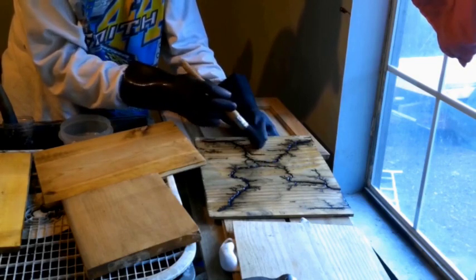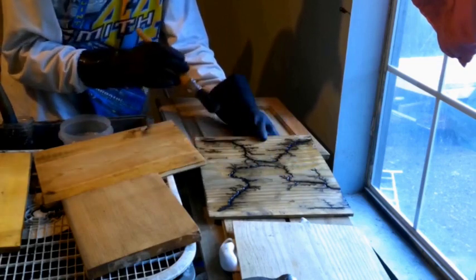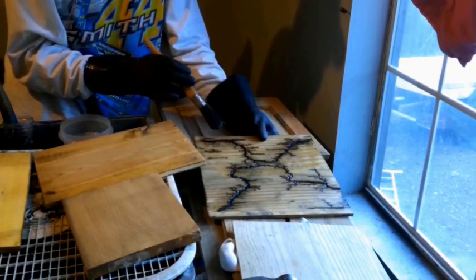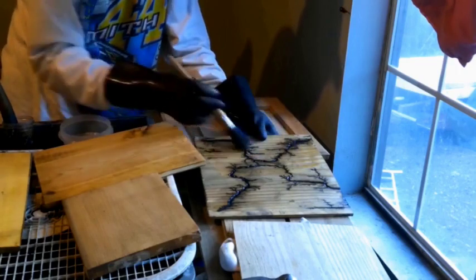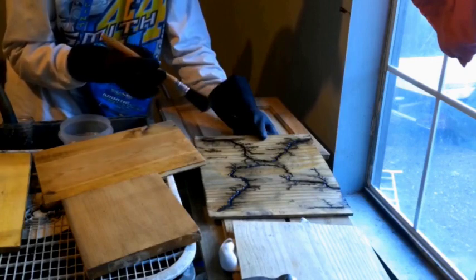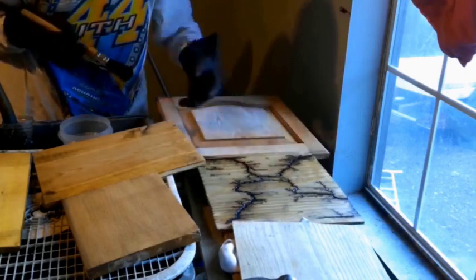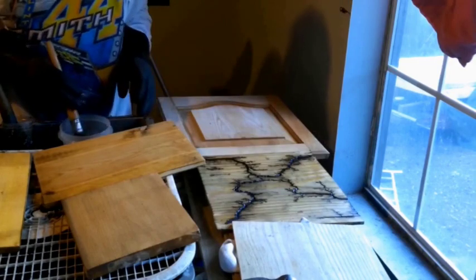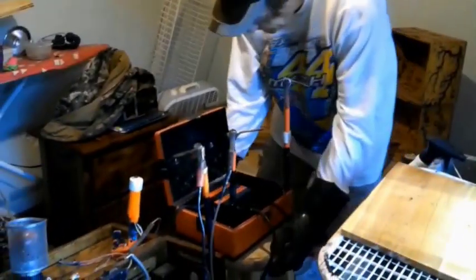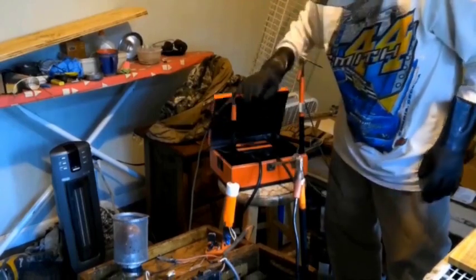So we're going to use the DC transformer, because it's slower, and it's going to give me a chance to detail in these areas in here, because that's what I'm going for with this particular burn. I've got two big channels burned into it here from our patterns with the AC transformer, so now it's going to detail it out. It's kind of like using a roller versus a fine detail brush, if you will. So, anyway, we're going to set this one back out of the way, and we're going to fire up this one.